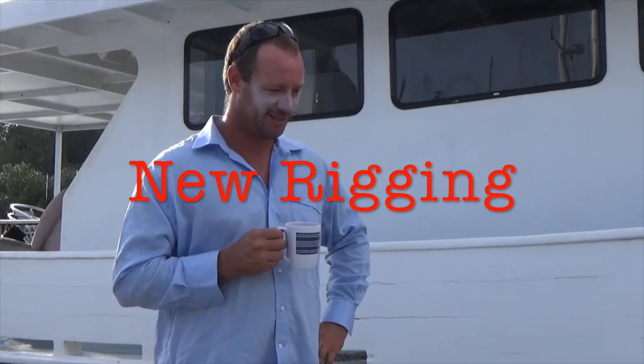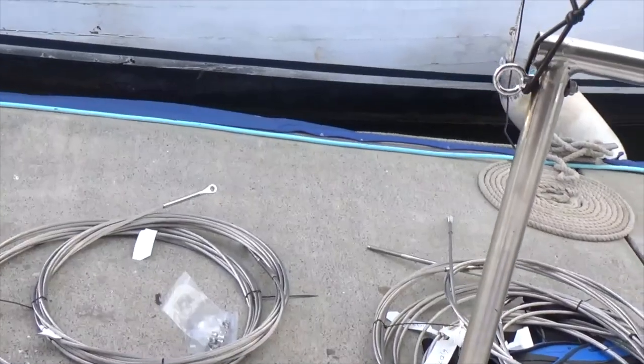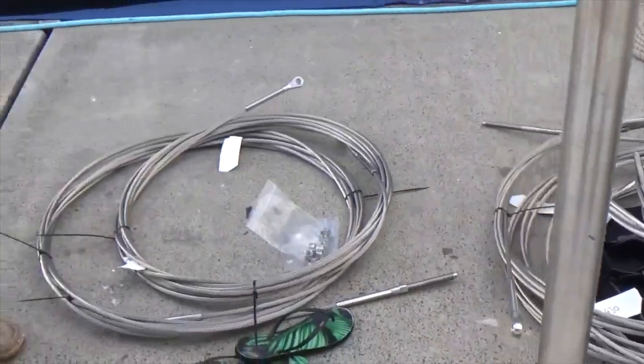What are we doing today? Big day. A lot of rigging to put out. Here it is, it's all on the jetty there. So we went for stainless rigging? Alright, well, we better get you up the mast and see if we got this right. See how the first lower goes.